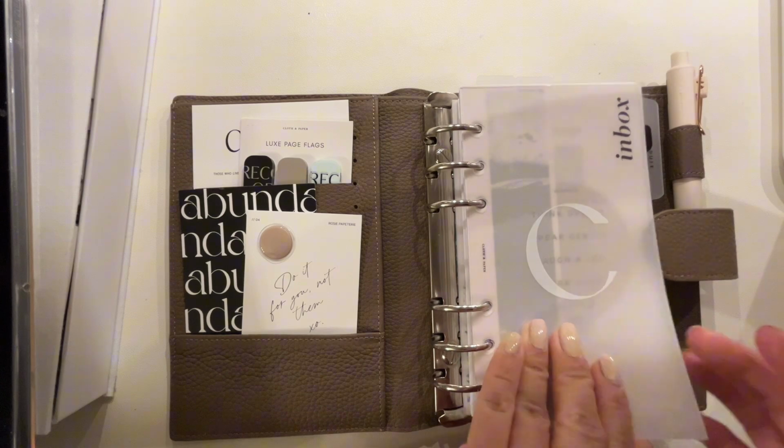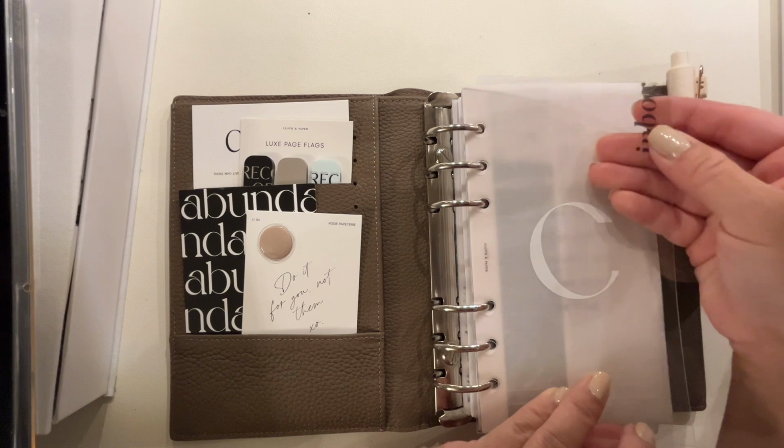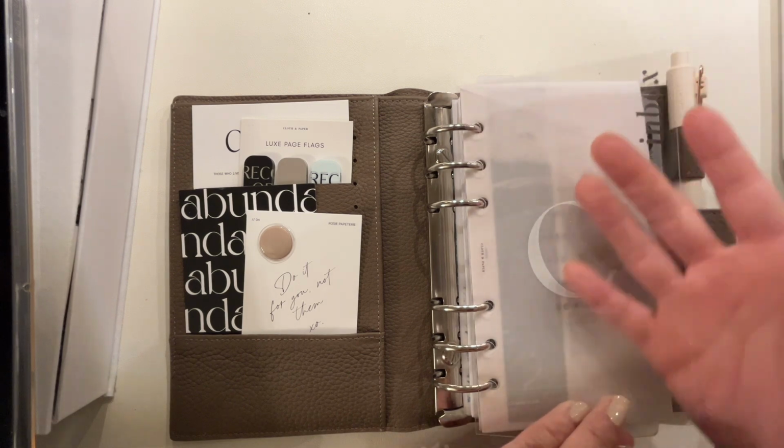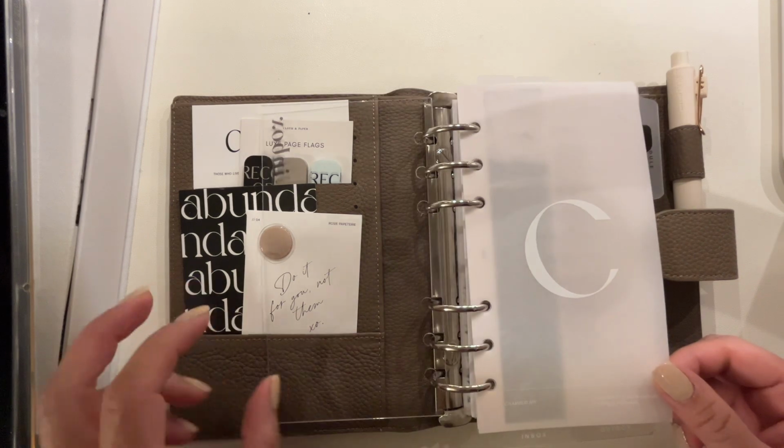So this is my inbox. This is from the last call, so if you want this, I would definitely grab it. It's a crystal clear inbox dashboard.